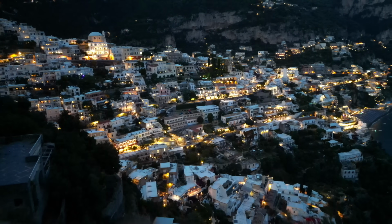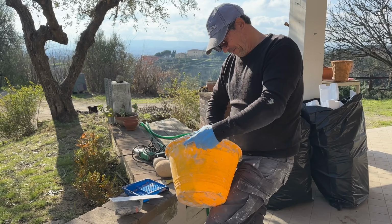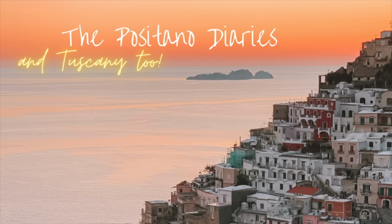We're Nicki and Carlo and we live in Positano, Italy, except we also just bought a house in Tuscany, which we're currently renovating, so we live there too. Join us as we turn this house and olive grove into a dream home and get to grips with living in two different parts of Italy.